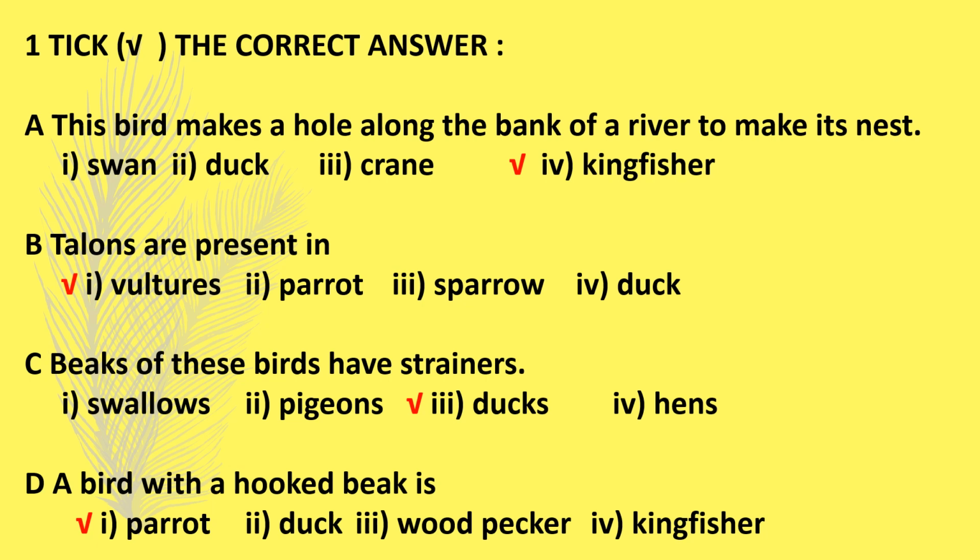Then, third is, beaks of these birds have strainers. Children, here we need to name the bird whose beak has strainers. And the options given are swallows, pigeons, ducks or hens. Children, the answer is ducks.